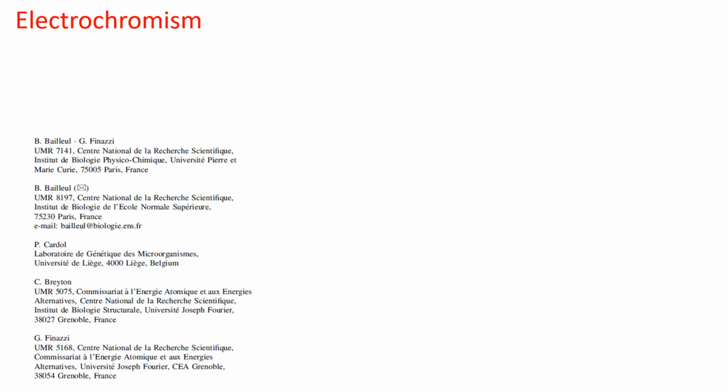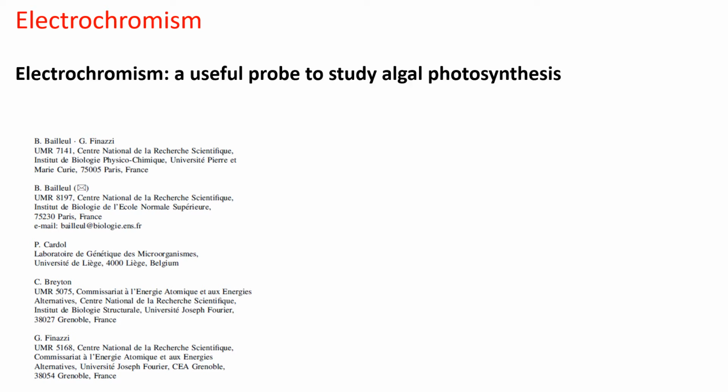Today the paper I'm going to review is about electrochromism. The original name of the paper was Electrochromism, a useful probe to study algal photosynthesis, and I have put the link of the paper below for you to study if you would like to go through this paper. However, in this presentation, I'm going to explain to you about electrochromism.